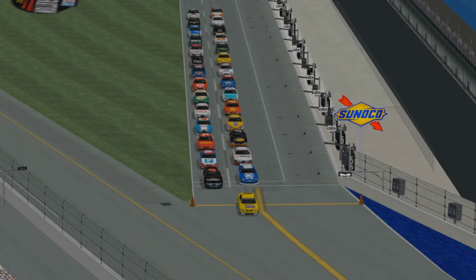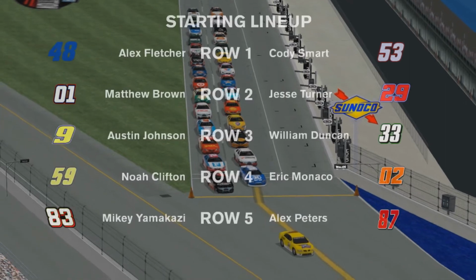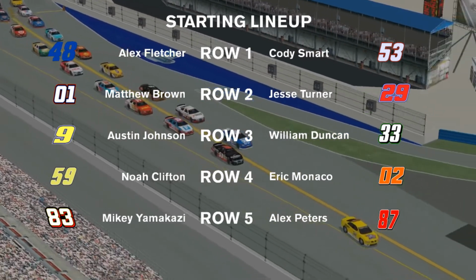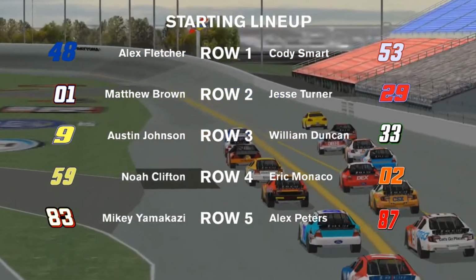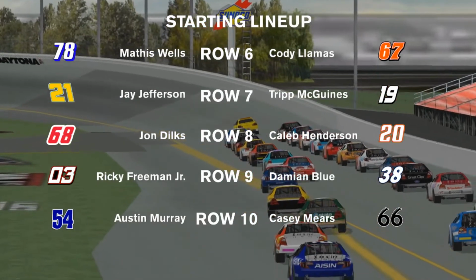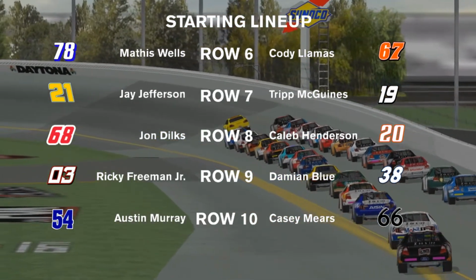Drivers, start your engines. Field of 28 will roar to life. We've got a full field of entries, and we got some heavy hitters in this one, as the starting lineup will come across your screen here. It's Alex Fletcher on pole at number 48. Dominant equipment, last season's championship equipment that Jake Galloway took in those cobalt colors to victory. Can he do that this season?